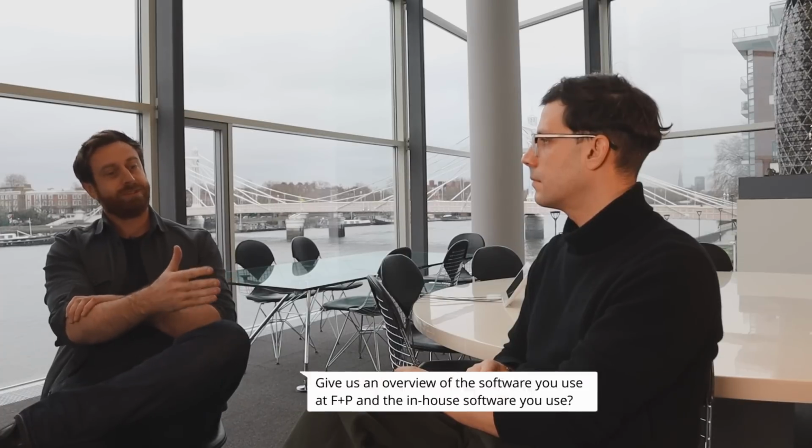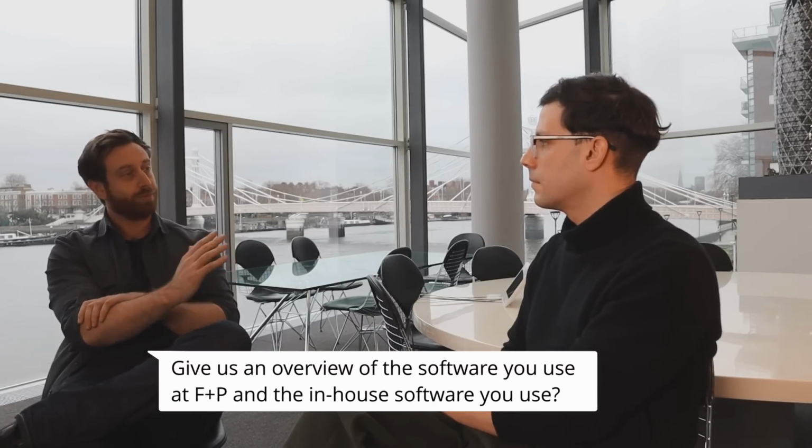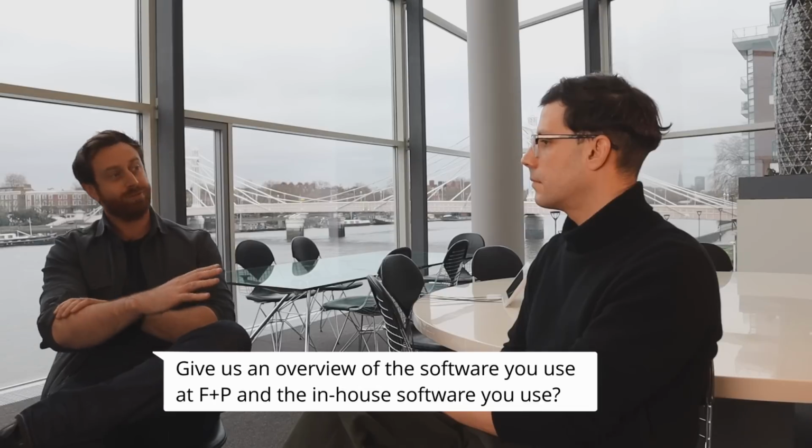So we've been asking everyone that we go to from an incredibly broad perspective of the software that you use. So what do you use? Design, is it Rhino or Revit for BIM? But also specifically at Foster's, you have this incredible suite of tools. So maybe give us an overview broadly of the tools that you use, and also in-house the tools that you have to supplement them.